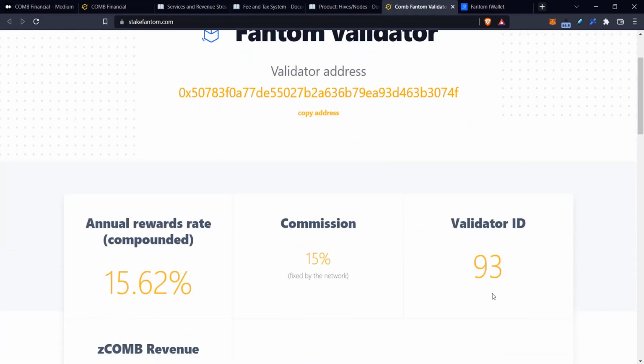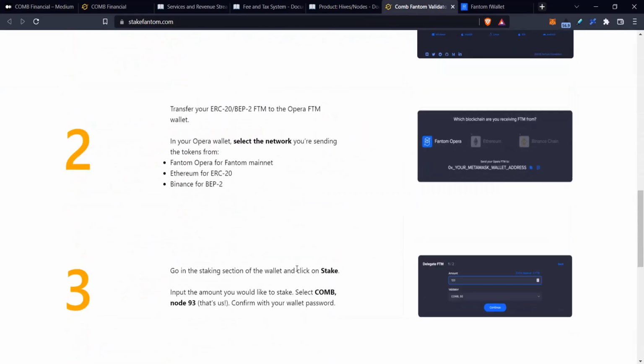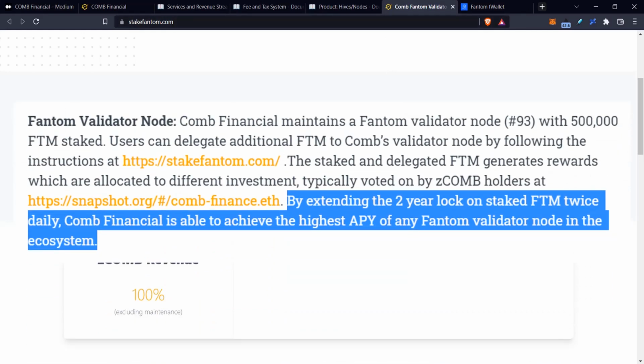You could just go to the Phantom wallet, and they do have a nice guide here that teaches you how to take part in this. If you wanted to delegate some of your Phantoms to this validator, then you could. There is something in the docs that's interesting that says that they reset the time twice a day, and I did ask in the community if that is still true, and I haven't got an answer on that yet.